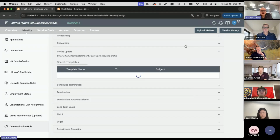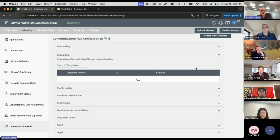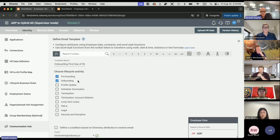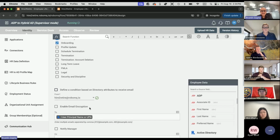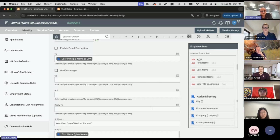And these emails are templated, which means these emails will have the data populated from AD or Azure AD or the HR system. So if I pick up this one, what you see is you attach it to the life cycle when it should be triggered. You can also put a condition as to for what kind of employee you want this email to be triggered, and then you can encrypt it. And then you can populate all these elements from either hard-coded values, or you can use AD or HR attributes.